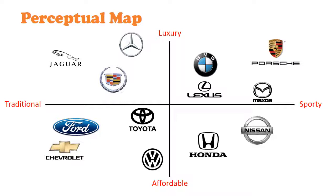The next thing I want to look at is the perceptual map, which is basically a graphical representation of the perception consumers have for brands in relation to other brands. In this example, consumers feel that Volkswagen is slightly more affordable than Honda, but Honda is perceived to be more sporty than Volkswagen. Keep in mind that this example is very different from the one you will be working on with your homework assignment and is presented only as a point of discussion.